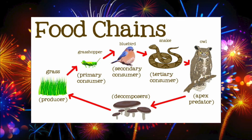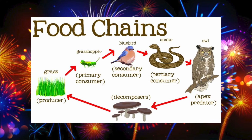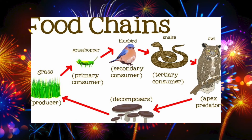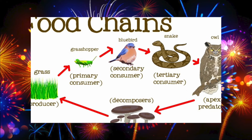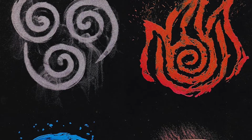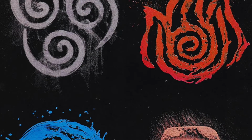In a food chain, while the ecosystem remains stable, it's not equal. The predators are still killing their prey and destroying lower life forms, but it is necessary to keep the world in order. Balance does not directly translate to equality, but rather to stability in this instance. In the same way, I feel that the four elements are less balanced than they may seem at first glance.